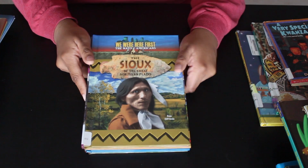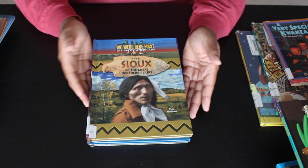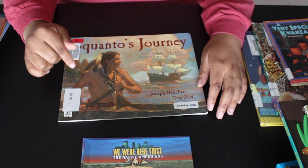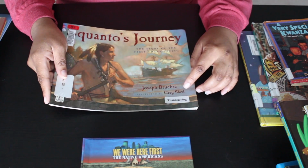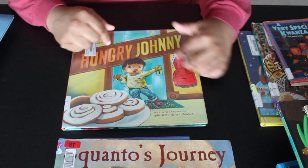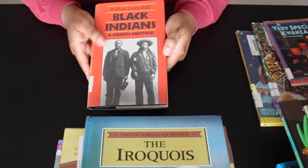What I'm going to do is use these for our geography and history section right now, because we finished our social studies requirements and the social studies book, so we can use those. I decided to get Squanto's Journey because I wanted him to know a little bit how the story has been foretold. And it's by one of the highly recommended authors of the Native Americans. So this is another book to look at. I've got Hungry Johnny. This is a fun picture book for him. I got the Iroquois Indians, so we'll be reading this one. And again, the Black Indians.